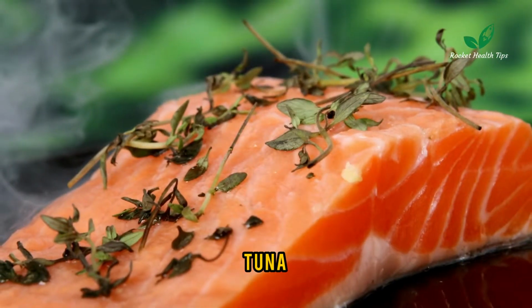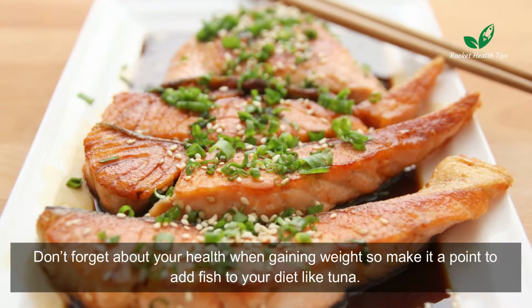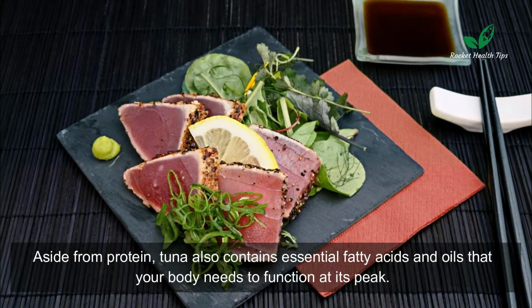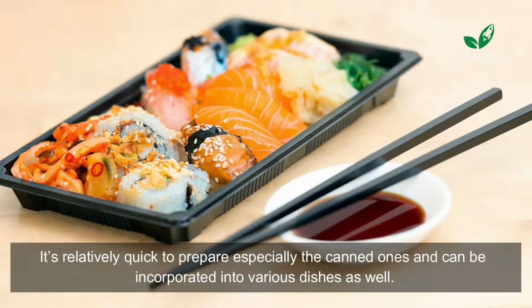At number 3 we have tuna. Don't forget about your health when gaining weight, so make it a point to add fish to your diet like tuna. Aside from protein, tuna also contains essential fatty acids and oils that your body needs to function at its peak. It's relatively quick to prepare, especially the canned ones, and can be incorporated into various dishes as well.